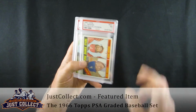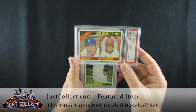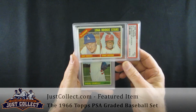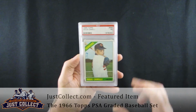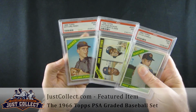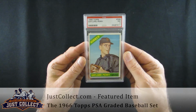Probably the bane of everybody that's tried to collect this set is the Grant Jackson card. A couple people have hoarded these up, but when you do find them, they are not easy to find, and they do cost you a pretty penny, more than most of the stars in the set as well. Then Doug Camilli, Nate Colbert, and then the last card in the set, card number 598, Gaylord Perry.